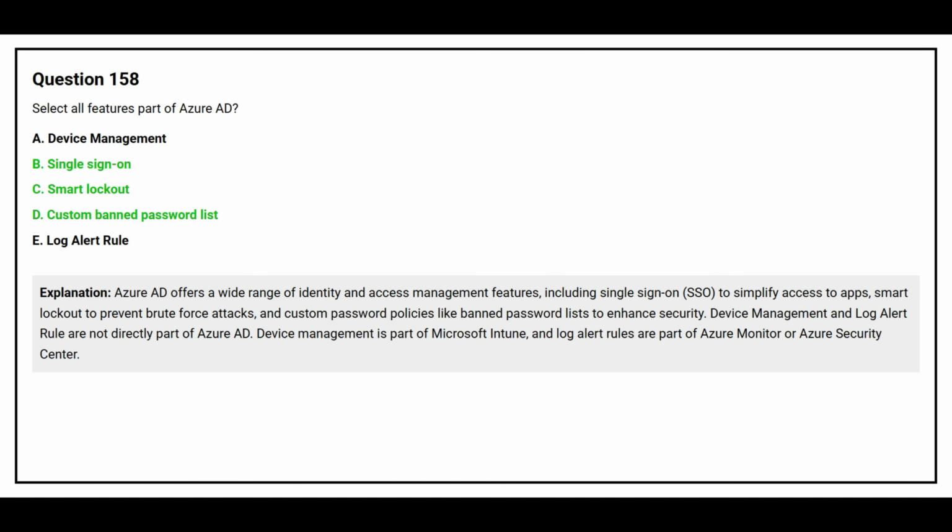Device management and log alert rule are not directly part of Azure AD. Device management is part of Microsoft Intune, and log alert rules are part of Azure Monitor or Azure Security Center.